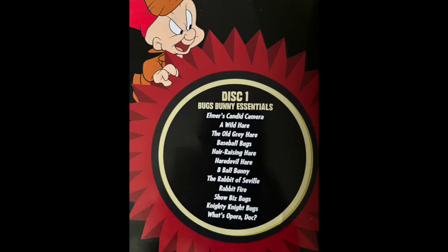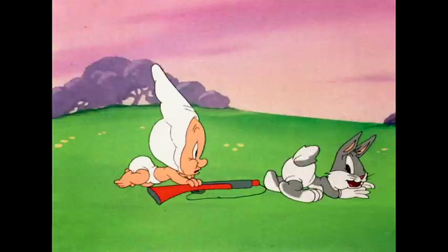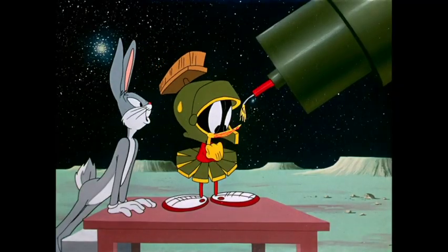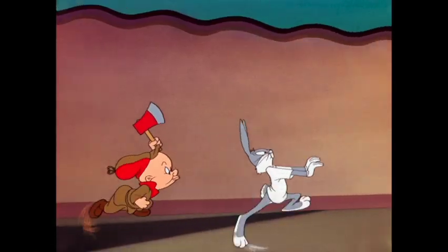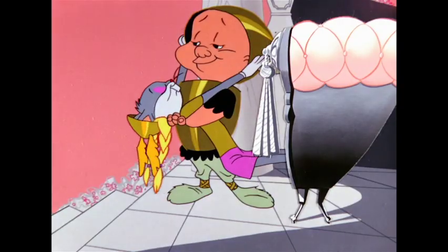Now, for Bugs' set, Disc 1 has 12 tunes, all of which had previously been released on the Golden collections, with one notable exception, and later all of them got an HD upgrade on the Platinum sets. Also, all of these ended up on the Bugs Bunny 80th set, which makes sense since that was ostensibly an upgrade for this collection. Since we talk about all these, I'll just mention them, put up the title card, and explain briefly why they're here.